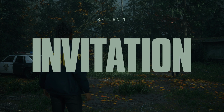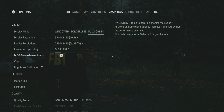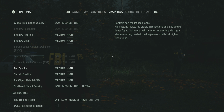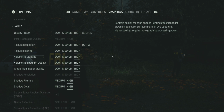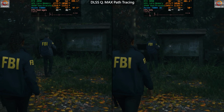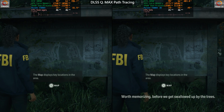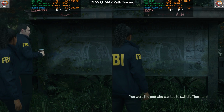Now here we're going to check out path tracing. So let's go into the settings and make sure that path tracing is enabled. We're also going to use DLSS quality, so we're essentially running the game at 1440p with path tracing enabled. And you will see here in a second that the performance is going to be the same. So if all you play is the latest games at 4K, now there are some games where there is a difference, right? But you can usually determine that by looking at the metrics. But in this game, there is no difference.